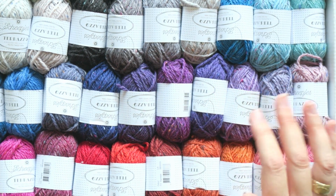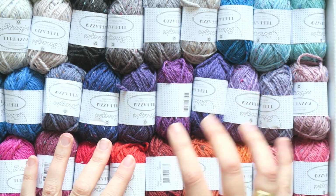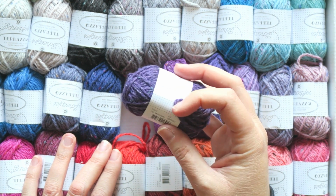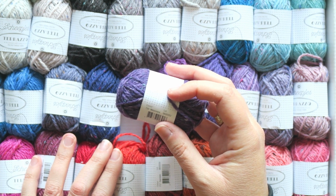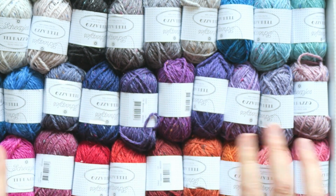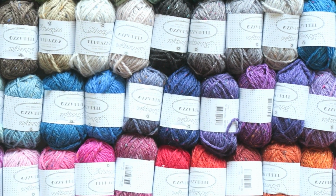Sometimes companies kind of skip this area of the color wheel. And then for darks, this would be a nice dark if you like this kind of purple. This is called Melanzana. So eggplant, basically, 730. So let's move on to the blues.